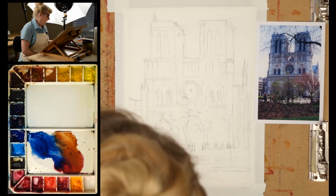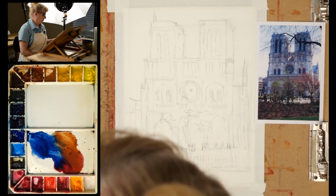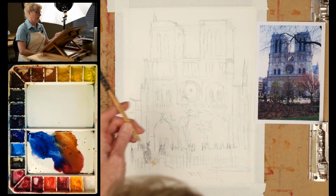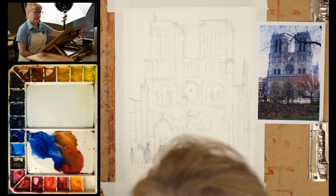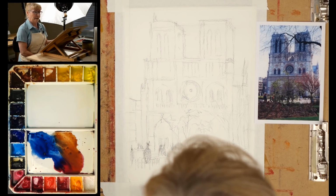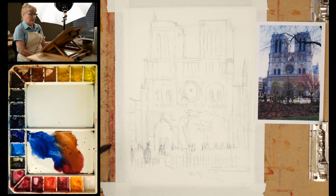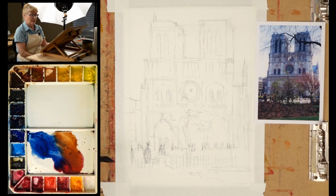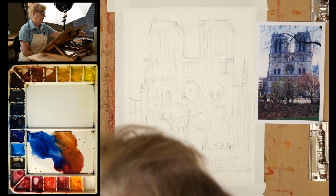So I'm going to be starting out with a Winsor Newton Pure Squirrel Mop. This is a number 1. And I think for the sky, I'm just going to leave that white. There's a tiny bit of color in here, but I think I'm just going to leave the sky totally white and start on the building.